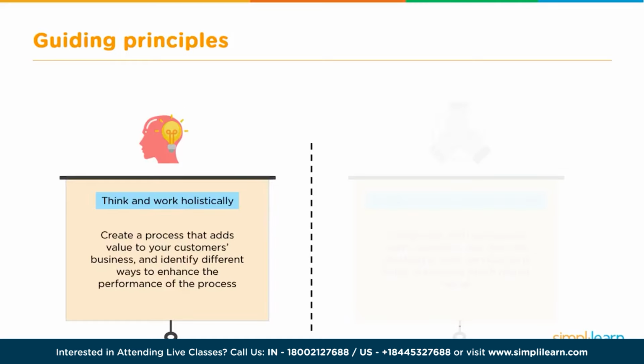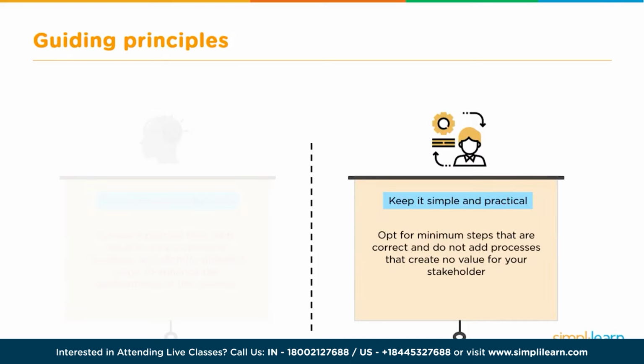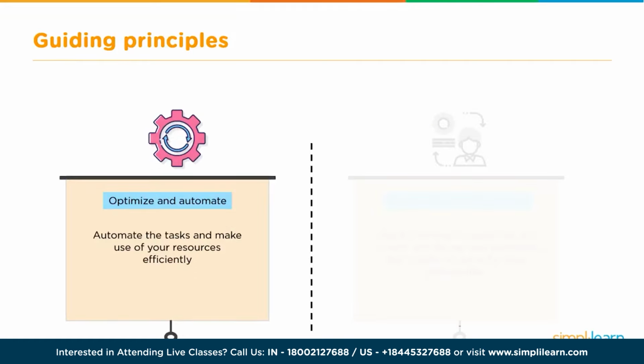Think and work holistically. This creates a process that adds value to the customers or consumers and business, and always helps in identification of different ways to enhance the performance of the processes, because this provides the end-to-end view of a service. Keep it simple and practical. It is always important to opt for minimum steps that are correct and not add processes that do not create value to the stakeholders. Optimize and automate. This refers to consideration of the services which need to be optimized and automated, which helps in improving the efficiency and effectiveness and also optimizes the resources and costs.